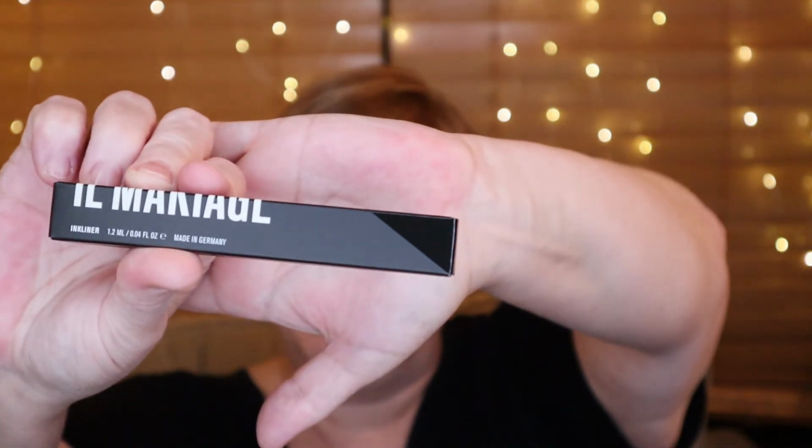This is MAKIAGE. Is this going to be a liquid eyeliner? Okay, what is this? Why is there no card? Okay. Well, it's made in Germany. And it says INKLINER. I'm going to assume INKLINER is the German term for eyeliner, but let's open it up and find out.